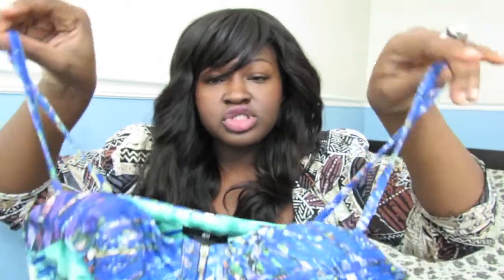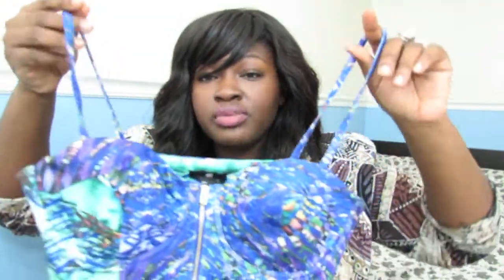It has straps. The only thing I don't like is that the straps aren't adjustable. Shame on you, H&M. You should have made the straps adjustable. And although it has underwire, to me this really doesn't give you much support. However, I think I maybe should have gotten a medium, because this actually does stretch. My waist is about a 39, so if you're around my waist, you could definitely fit into these.